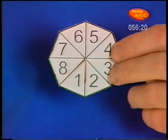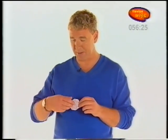What about this spinner then? It's got 8 sides numbered 1 to 8. What's the probability of a 3 coming up now?